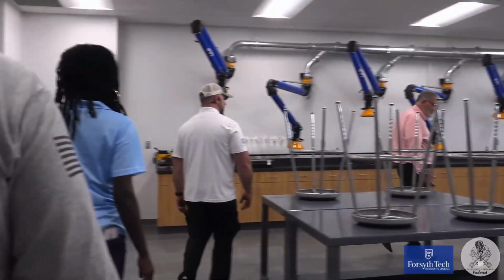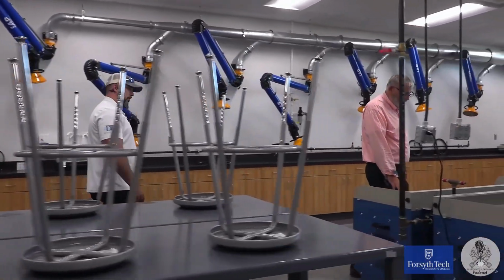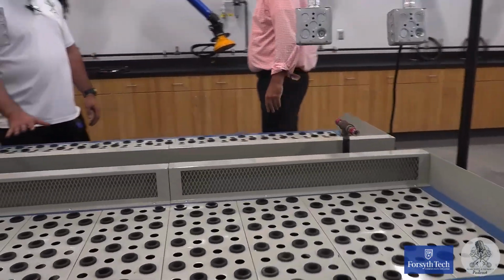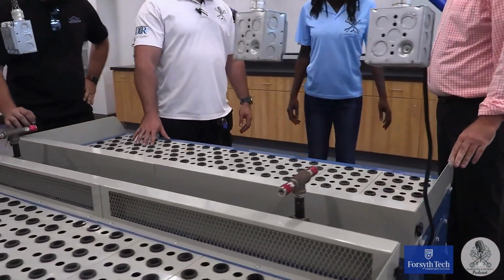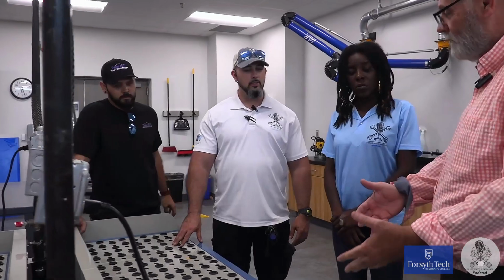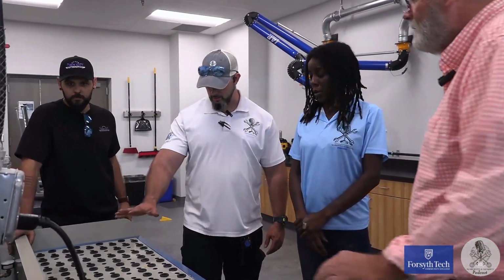You're trying to sand through the layers of fabric. Downdraft tables right here keep the fibers from floating away. Out of curiosity, if you have a student in here that takes off his respirator, what happens? Well, hopefully he won't, but that's why this downdraft table is here. This pulls air.